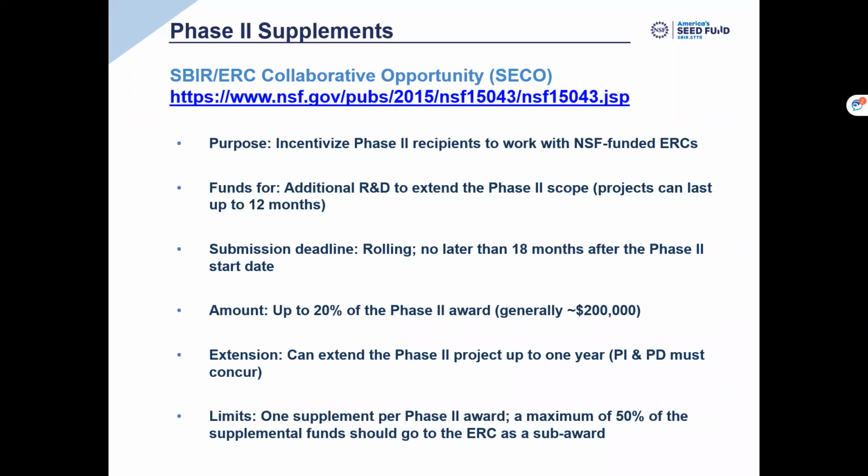This is something where the money is going to be split. Some of the money will be available to your small business, but some of the money is intended to go to the ERC as a subaward because they are going to be actively working with you as a partner. And this is something where you're only allowed to receive 1 SEGO supplement per phase 2 award. I would encourage you to go onto NSF's website and you can search the different types of engineering research centers if you're interested in understanding what's out there. If you're not sure how to find that, please reach out to your program director and they can guide you.